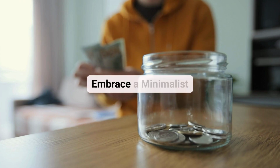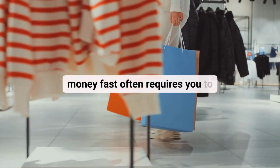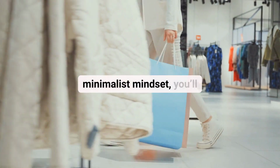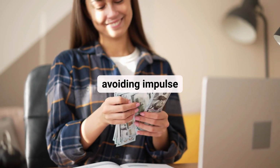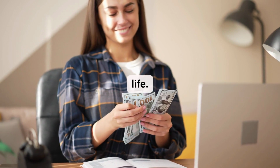5. Embrace a minimalist mindset. Saving money fast often requires you to make changes to your lifestyle. By embracing a minimalist mindset, you'll focus on purchasing only what you truly need and avoiding impulse buys. This not only saves you money, but also reduces clutter in your life.